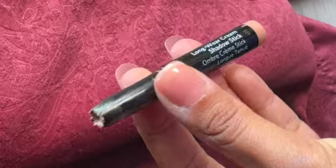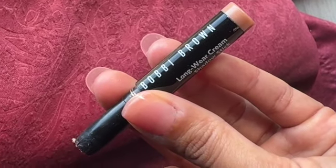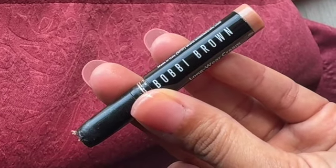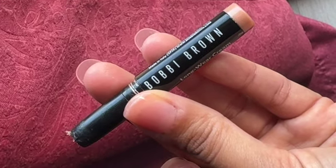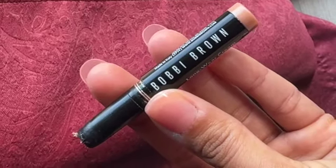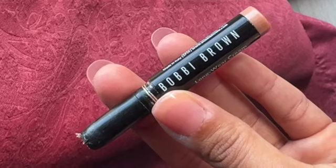Really nice formula. I use this usually when I want a very easy, very subdued, no makeup kind of look. And it's also a pretty good eyeshadow base, to be honest. I still prefer the Laura Mercier formula to the Bobbi Brown formula, but I would buy this in the future if I found a holiday set or something like that. Same thing with the Laura Mercier. But with me finishing this up, this means that I own 0 shadow sticks. I don't own any eyeshadow sticks.